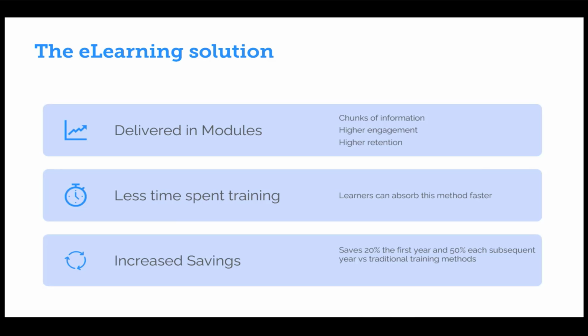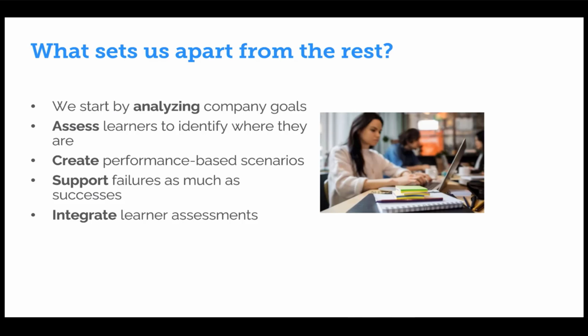Looking deeper into the cost aspect, this approach saves money by streamlining design, which allows for faster updating for future training adaptations, which saves 20% the first year of investment and 50% each year thereafter when compared to traditional training methods.